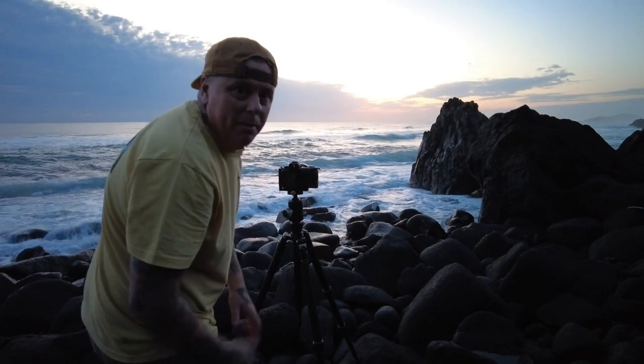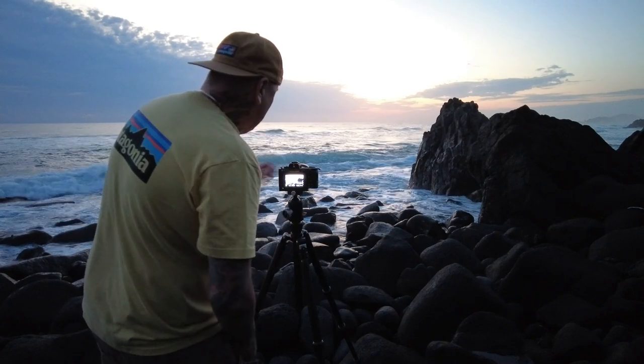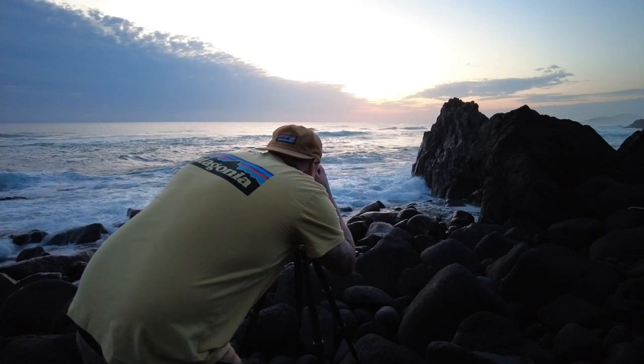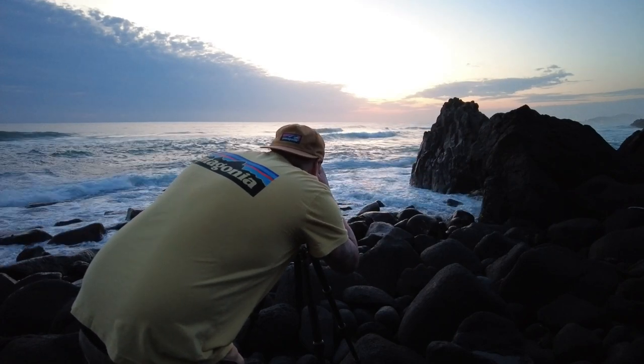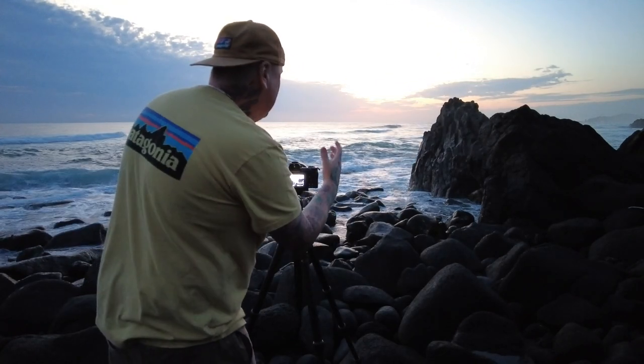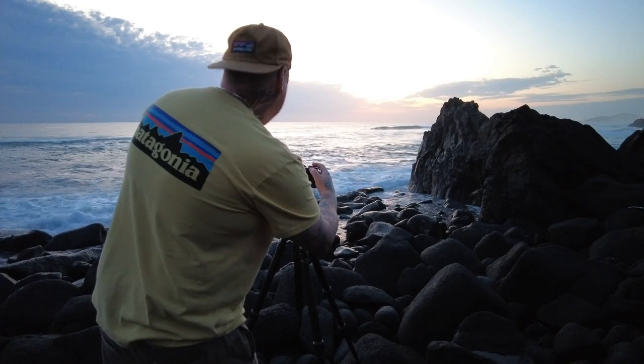Real moody sky out behind me here, so I'm gonna turn around in a minute and get an image of that. But for right now, I'm just gonna concentrate on this rock here. Really like this rock. It's got a lot of character when there's heaps of waves crashing on it. It's glorious.